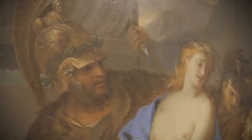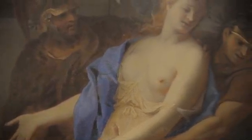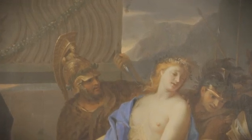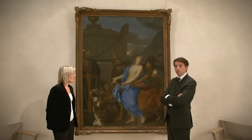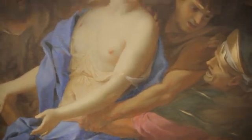1647 is a very interesting date for Le Brun, as he's just coming back from a 2-year trip in Italy, where he frequented Nicolas Poussin, the most important French painter of that period, where he copied a lot of the classical antiquities, vestiges. You can also see the starting style of Le Brun, the famous style that we observe in Versailles when he becomes the painter of Louis XIV. Le Brun's style is here starting to be very elaborated.